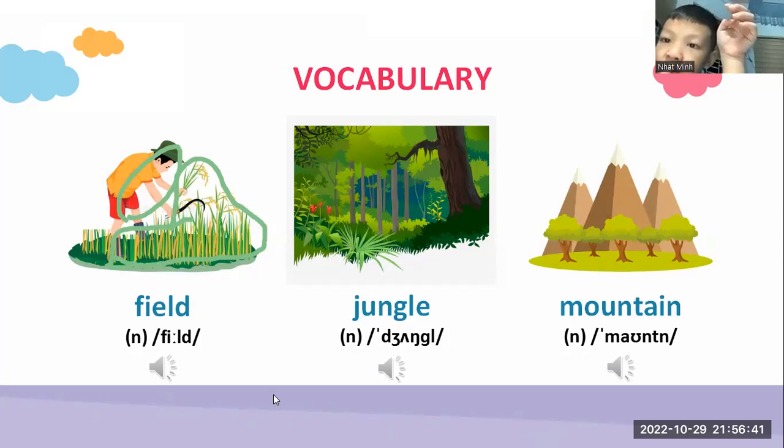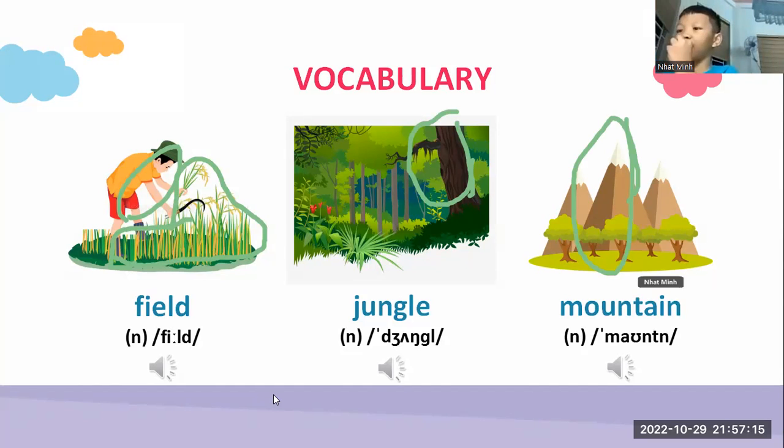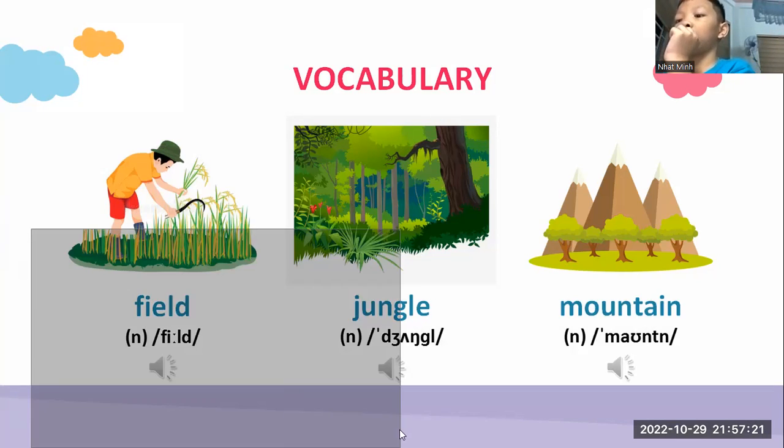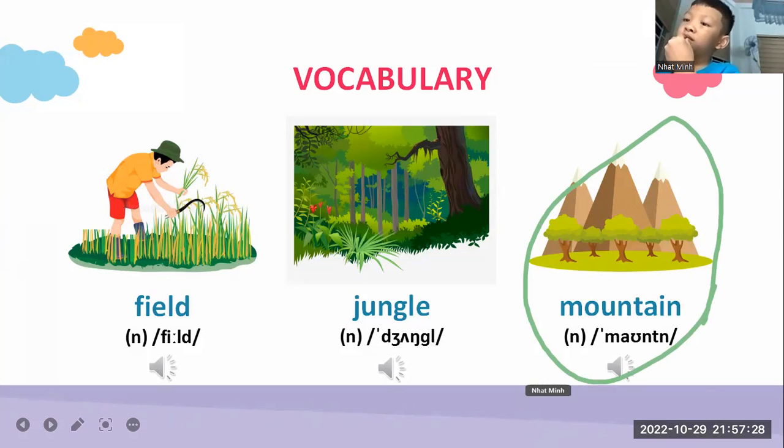What about in the jungle? What can you see? In the jungle, I can see the tree, and I don't see any animal. Okay, what about in the mountains? What can you see? I can see a very big mountain. Very good, Min. So what place here do you want to go? Field, jungle, or mountain? Mountains. Oh, wow, that's good.